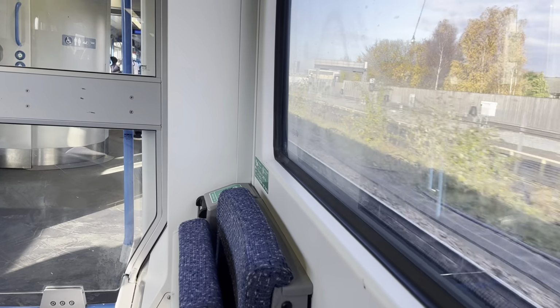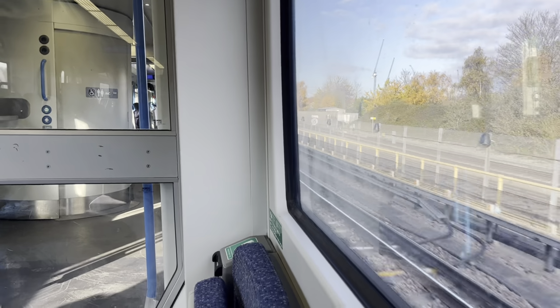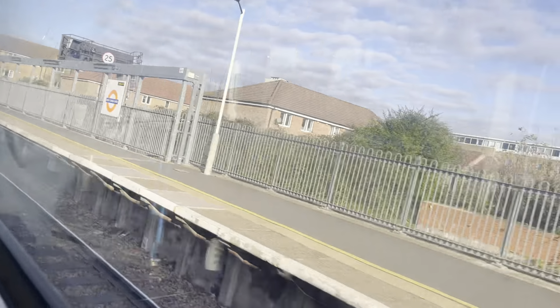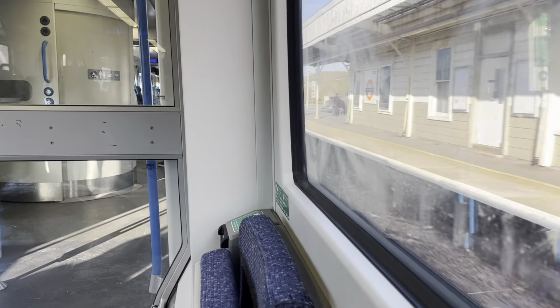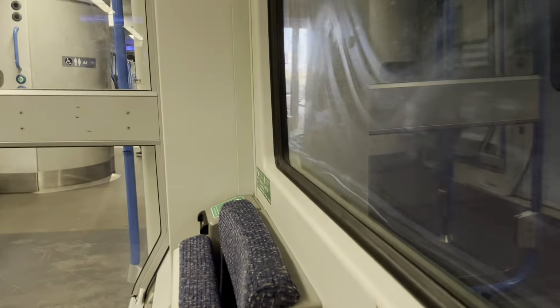New Cross Gate North Junction. That might be something to do with the Elizabeth Line. Oh, there's a station, look. New Cross Gate. Obviously, it's a new station.